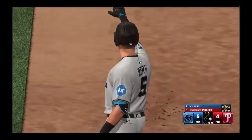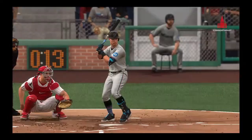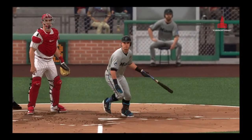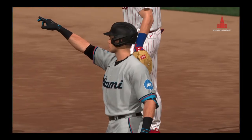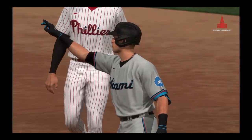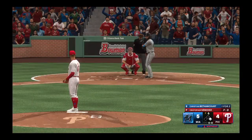Nice job of driving that pitch the other way on a line. You know, hitters take so many reps in the cages working on going to the opposite field, and it doesn't always translate into the game, but right there it did, and did it perfectly. And now they've got some speed on first, so we'll see if they try to get him into motion. And now for the Marlins, Christian Bethancourt.